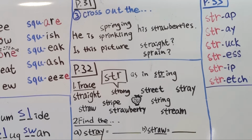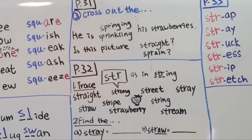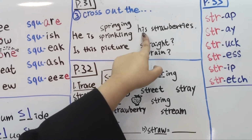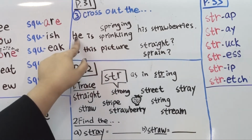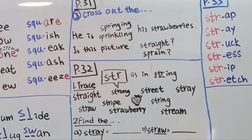So, let's look at picture 1. He is what his strawberries? As you can see in picture 1, someone is watering the strawberries, right? Do we call this springing or sprinkling? Springing is something else. We call this sprinkling, okay? Let's read together. He is sprinkling his strawberries. Again, he is sprinkling his strawberries. So you cross out this one because this is wrong, okay? Just cross it out.